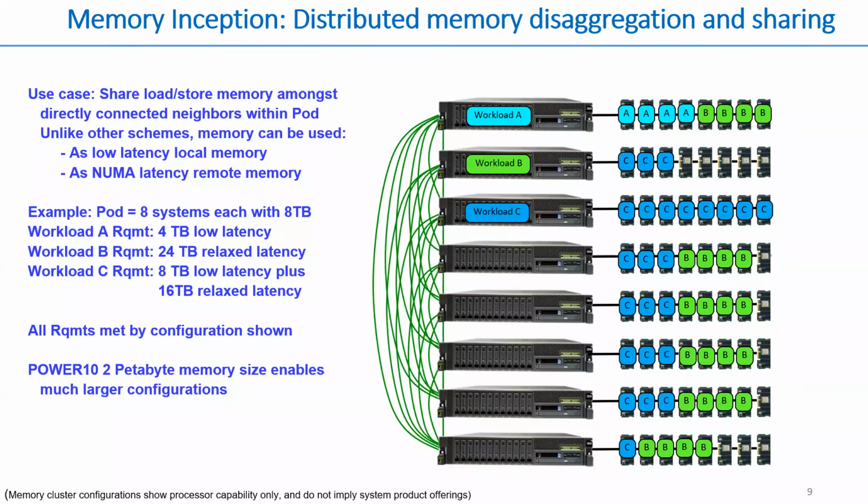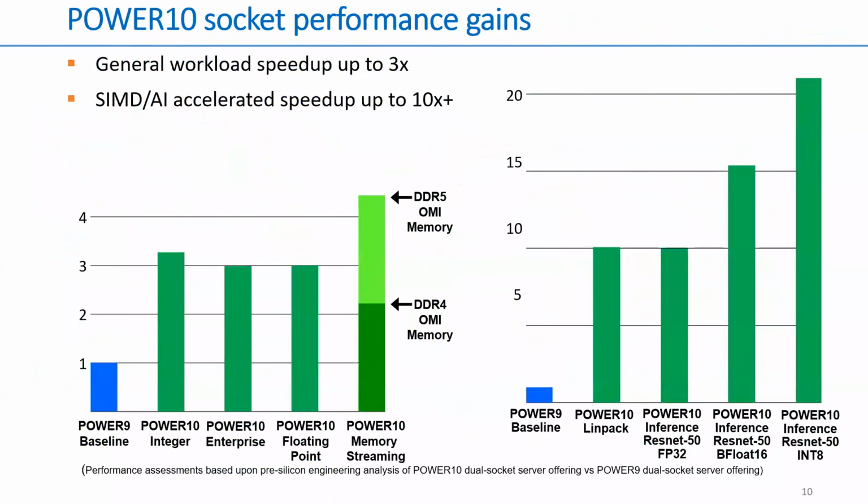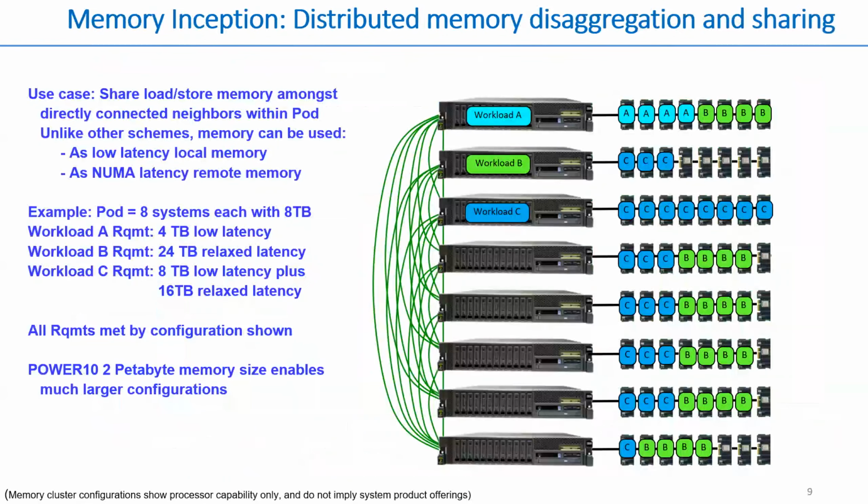Obviously not all of those terabytes of memory come from its own machine. Some would come from its own machine and some would come from other machines that are interconnected with it. So this is one example of a configuration where you can have multiple workloads in a pod sharing the total memory of the pod.